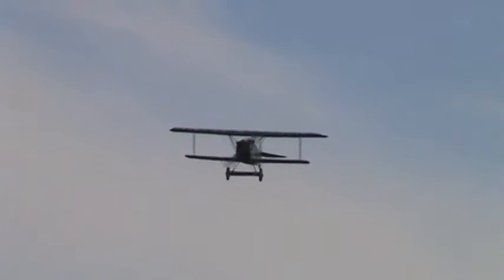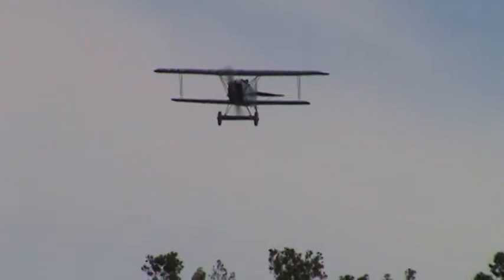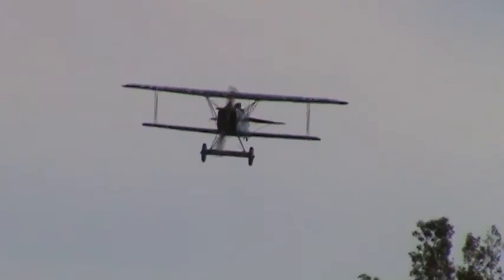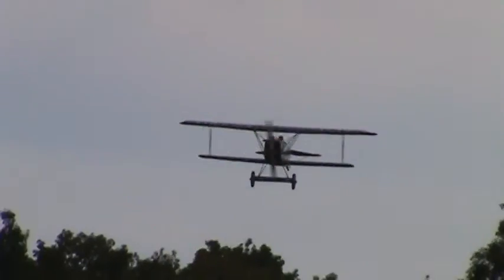Also, Mr. Percy Goodfellow. And here on his final approach is Mr. Bill Gordon, a.k.a. the Evil Black Baron in the Flying Circus, coming in for a landing.